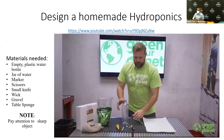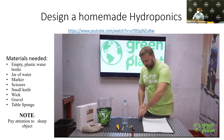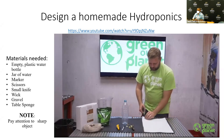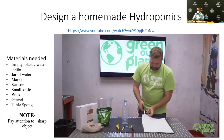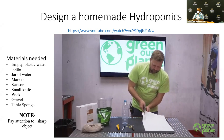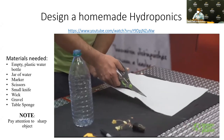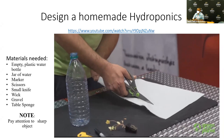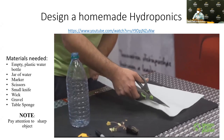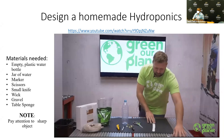In a hydroponic wicking system, we're gonna need a wick. And there's a variety of ways you can make a wick. I've seen these systems created where they use an old t-shirt. Today I'm using a plain white felt, no dyes, no additives. And I'm just gonna cut a nice strip. That's all I'm gonna need.